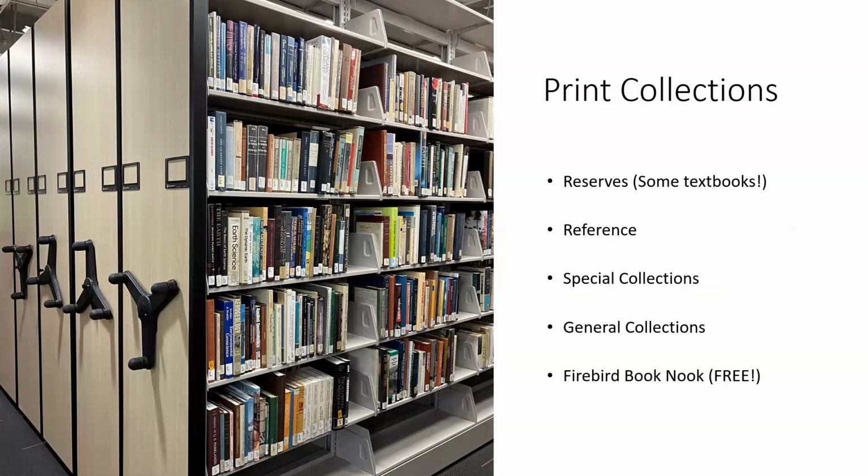The library offers different kinds of print collections, and when we say print collections, we simply mean physical books. We have a small reference collection, and these are items that do not circulate, and they include things like dictionaries, thesauruses, handbooks, and they tend to cover broad subject matter or explain basic topics.